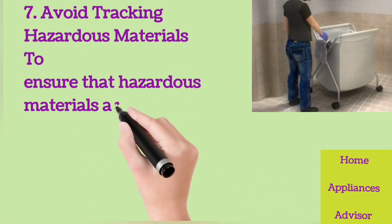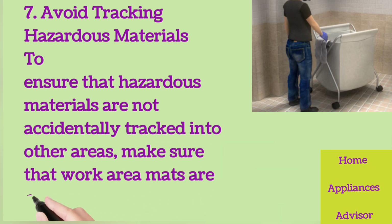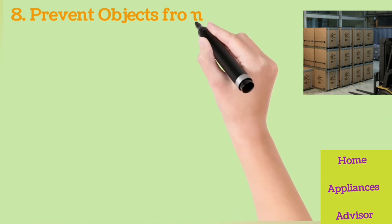7. Avoid tracking hazardous materials. To ensure that hazardous materials are not accidentally tracked into other areas, make sure that work area mats are maintained and kept clean.